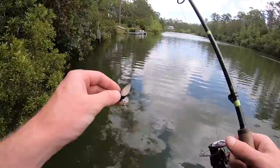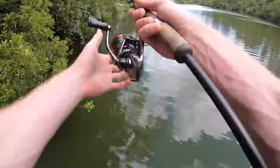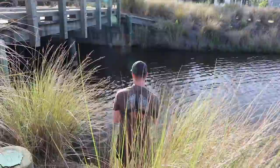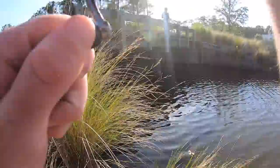But I definitely should be able to get the job done. It's just a smaller profile bait of the same style. So I hope I can get a big bite on this, but we might catch a smaller fish. We're just gonna have to throw it out there, see what bites it, and hopefully we get one here soon. Oh, there we go. Fish on. First fish on the cicada.